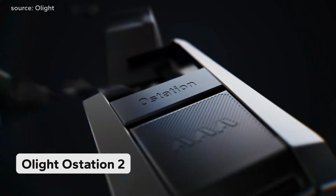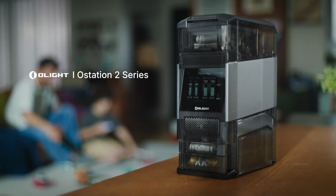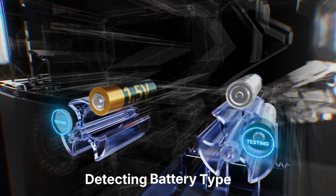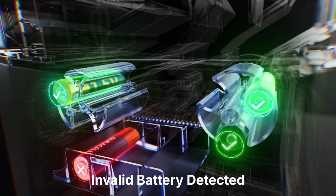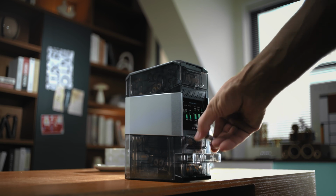Need to refresh piles of batteries? Well, Olight just launched the Ostation 2, a smart charger that sorts, scores, and revives your rechargeable batteries. You can insert AA or AAA cells in any direction. The charger checks their health and rejects the bad ones. Healthy ones go straight into charging, then drop into the lower bin once they're ready.